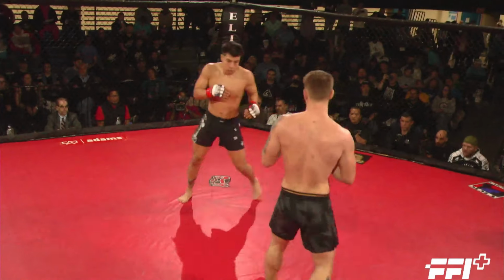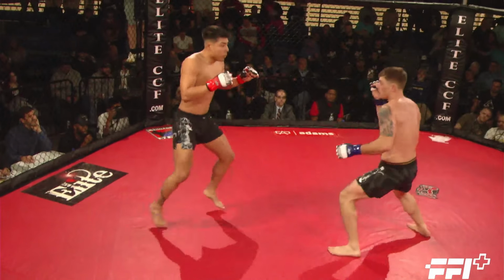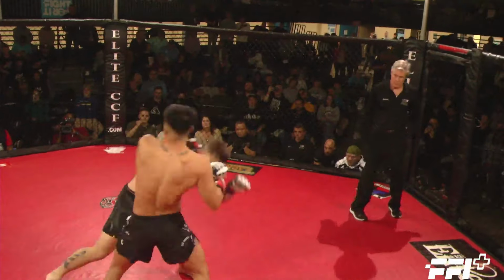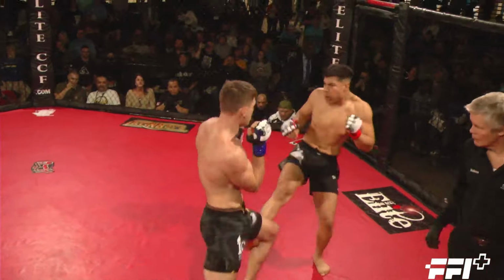Hueto using his hands wide and high to defend against punches. Both these guys bringing the heat early, man. Throwing some heavy leather, staying light on their feet and bouncing a lot. And they're throwing with bad intentions. I think we already have some blood coming from the nose of Williams.